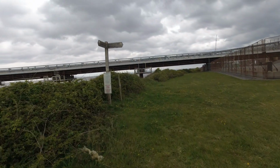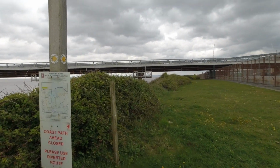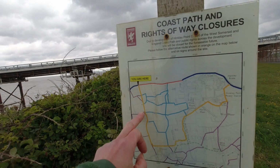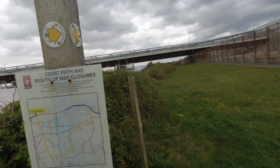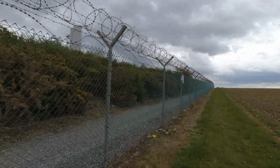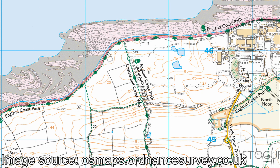Yeah, the true coast path is still closed up ahead, so we're going to turn right here, rejoin the Quantock Castle Way, back up towards Shurton. I've walked this coast path diversion twice before. This is the first time going this way though, going south.